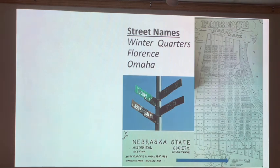Okay, if you walk around Florence and look at the street signs, which probably only city planners do, I don't know if anybody else does that, but they have some historic signs still on some of the intersections, which I would love to see resurrected and reused. But this is one of them. Tucker Street is now Omaha. Jefferson Street was what it was called when it was Florence.